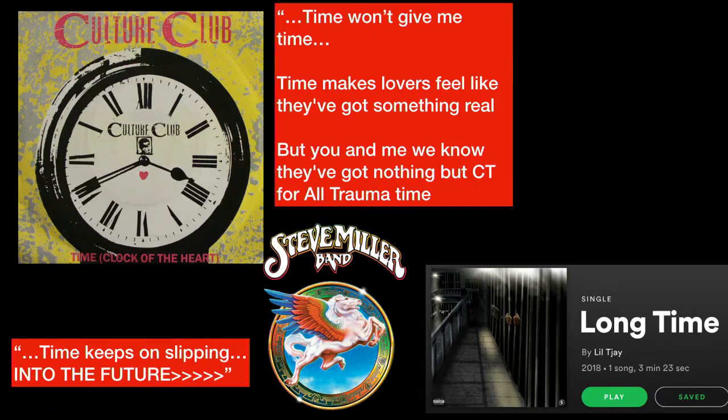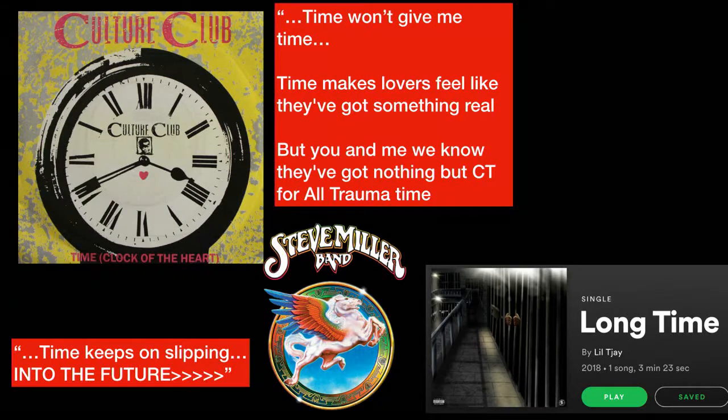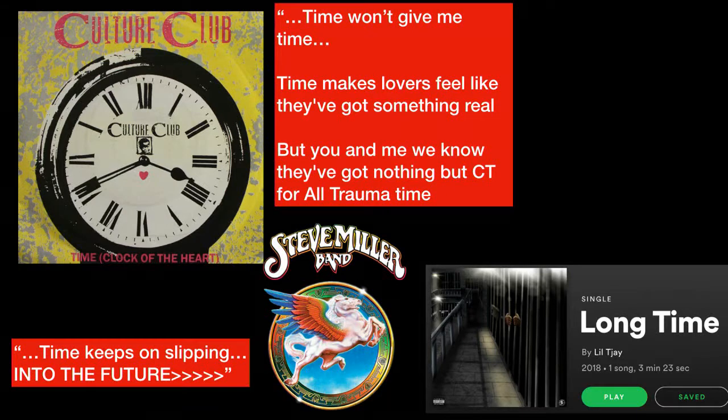Time won't give me time. Time makes lovers feel like they've got something real. But you and me, we know we got nothing but time.